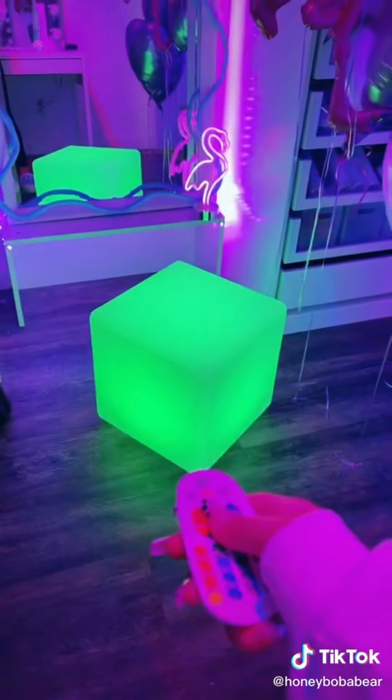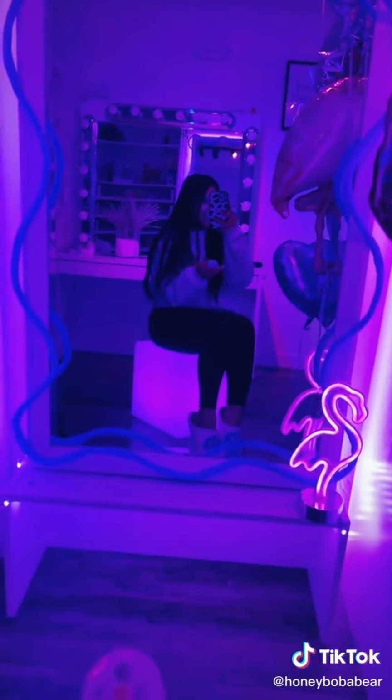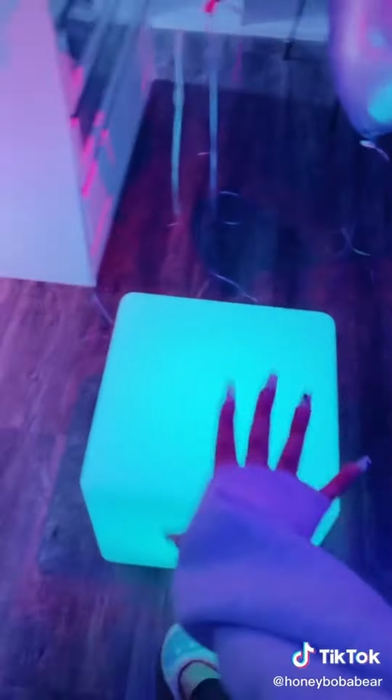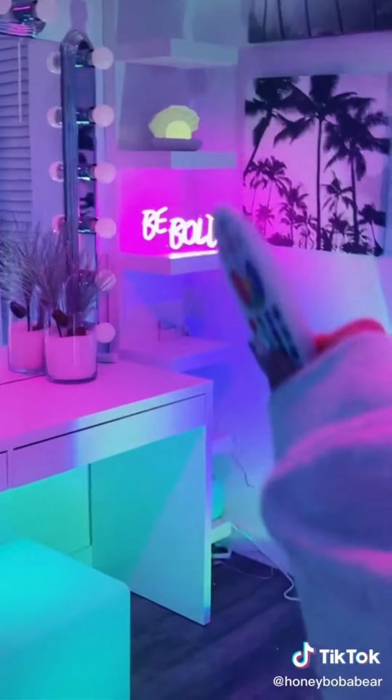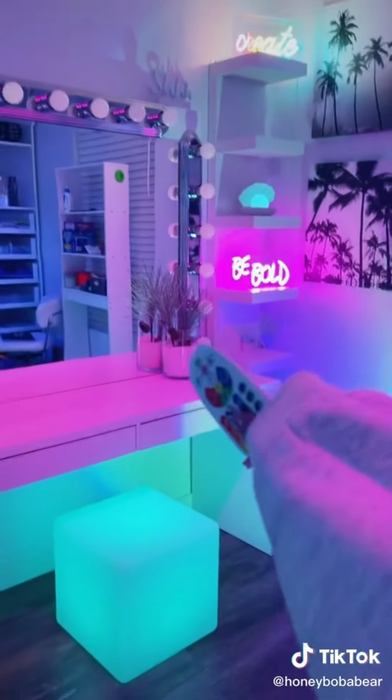Whoa. What? Oh my gosh. Can you imagine the pictures? This is why I shop at 3 a.m. Okay, do I use it as a nightstand or a vanity chair? Also, if you want one, search Glow Cube Chair on Amazon. It'll pop right up. Or if you want a link, I'll put it on my Amazon page in my bio.